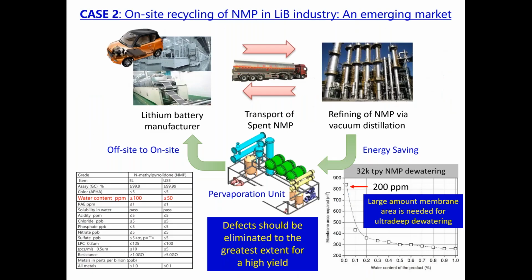Another emerging market we are approaching is the lithium battery industry. NMP is widely used in the electrode coating process. Nowadays, the collected spent NMP from the coating line is transported to the NMP producer. After purification using distillation technology, the NMP is transported back to the lithium battery factory and reused. This accounts for a significant amount of the cost for lithium batteries.